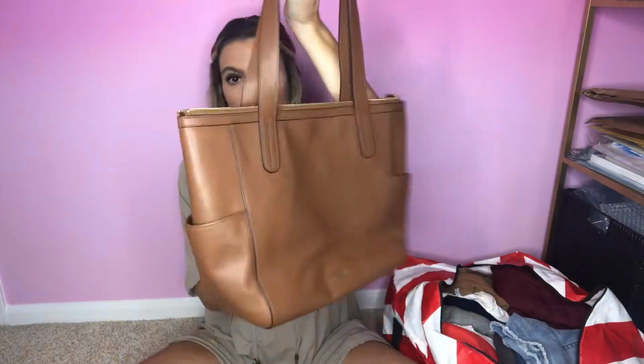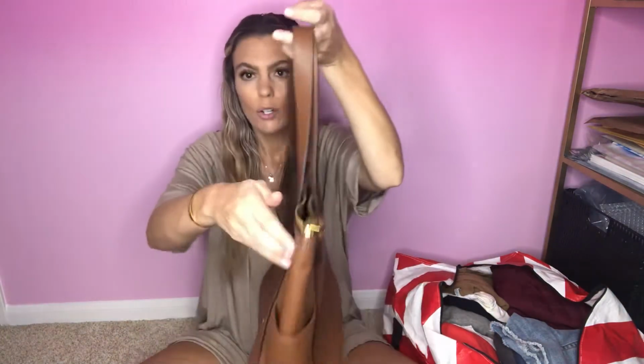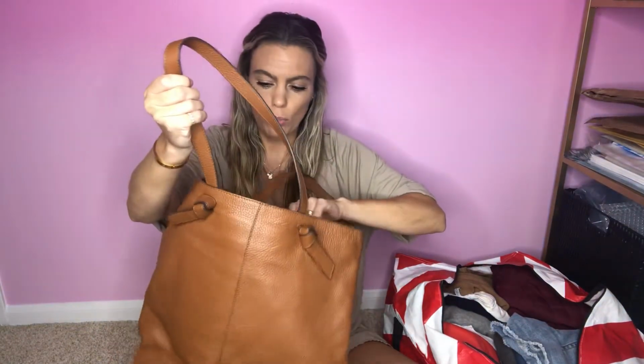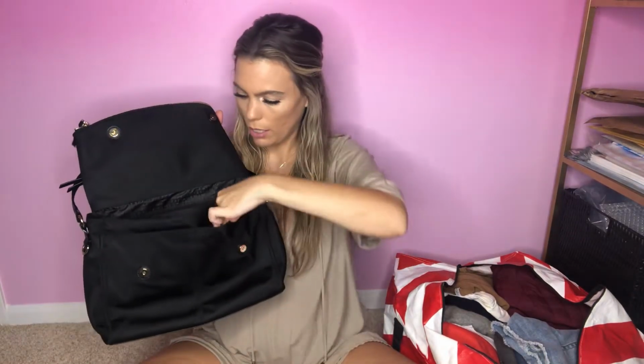And then I got 3 handbags. This is a Fossil leather tan with the side pockets, just a really cute, simple, basic bag. Same kind of nude, or not nude, I guess this is a caramel. This one's a Banana Republic all leather bag. They're in really great shape. And then this is a black Kate Spade, and it has a ton of storage. It doesn't look super big, but it's really big and has a lot of pockets.